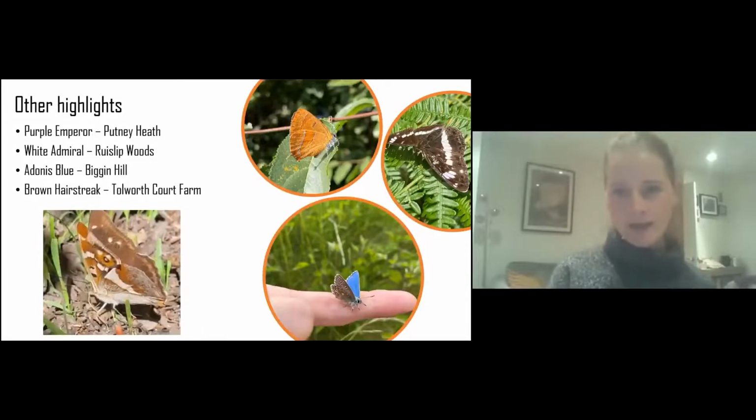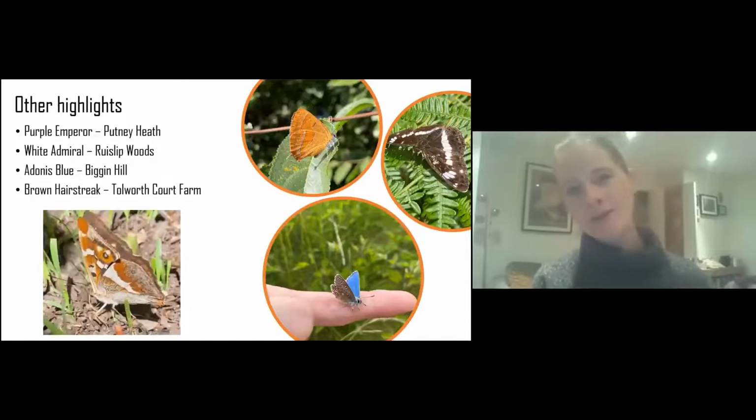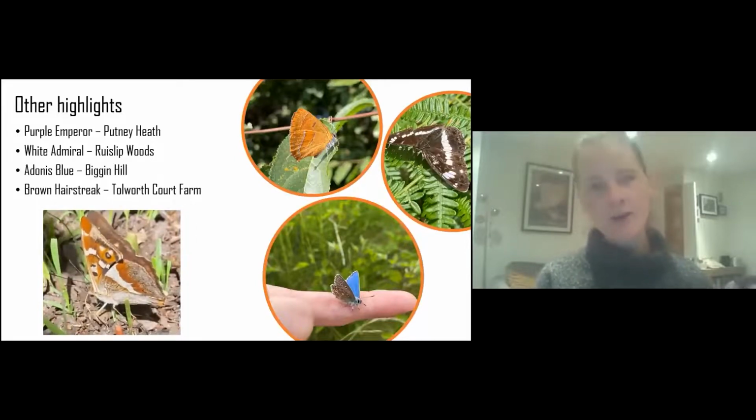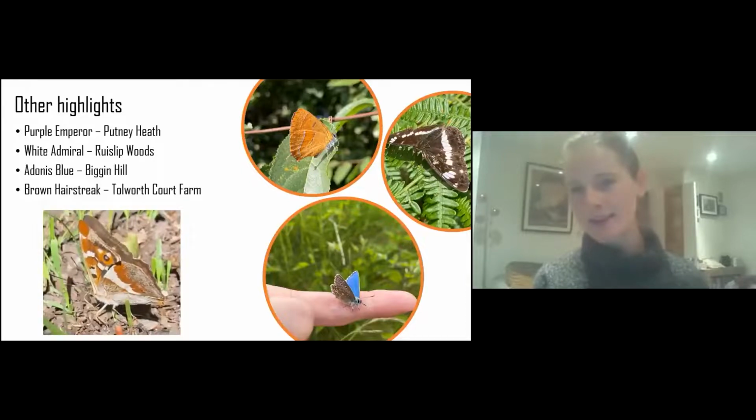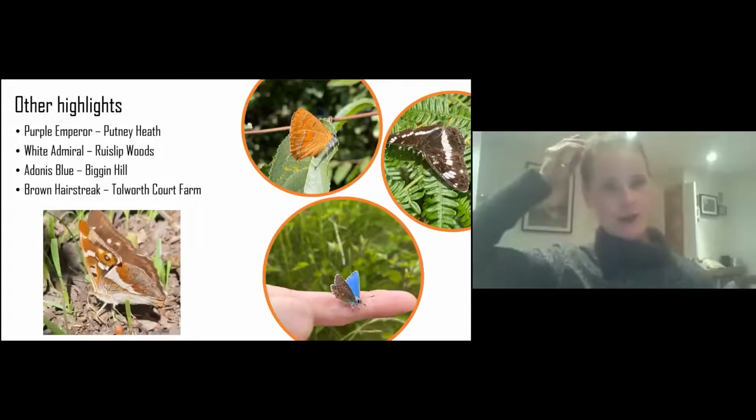Perching on my finger here on the bottom was a very obliging Adonis blue, at Big Inn Hill, which is in Bromley. It was my first encounter with Adonis blues, and I couldn't get enough of that turquoise. It's like a dawn breaking when they open their wings. It was really amazing.